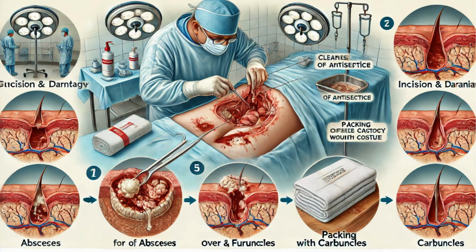For abscesses, furuncles, and carbuncles, especially those larger than 5 cm, incision and drainage is a cornerstone of management. Procedure: clean the area with antiseptic. Make a small incision over the fluctuant area. Express and drain purulent material. Pack the cavity with sterile gauze if necessary. Provide appropriate wound care post-procedure.